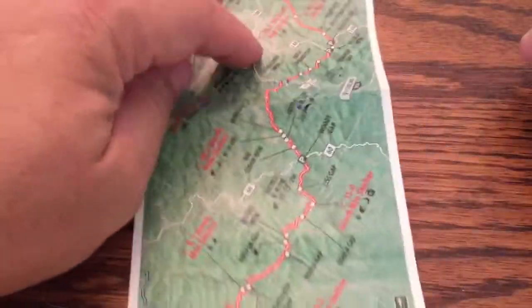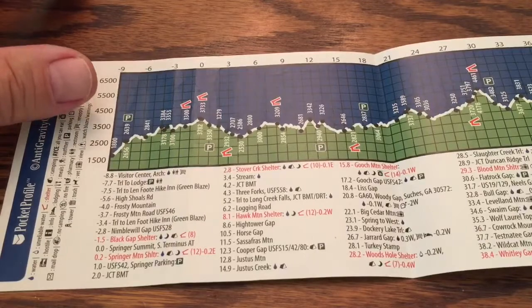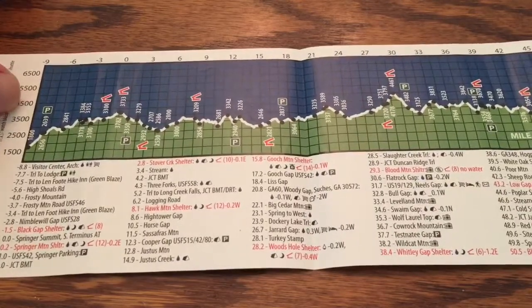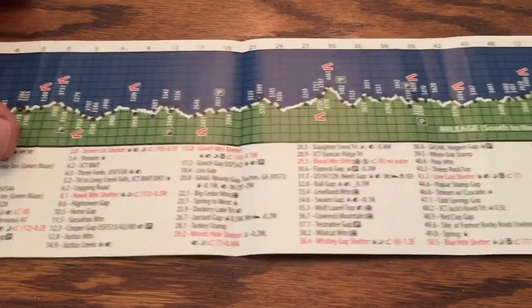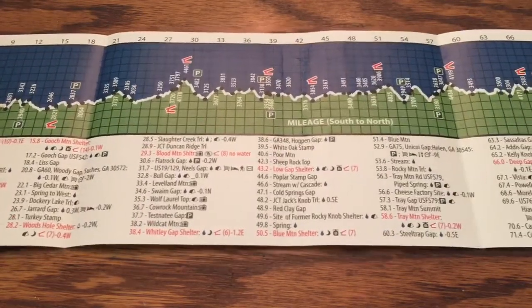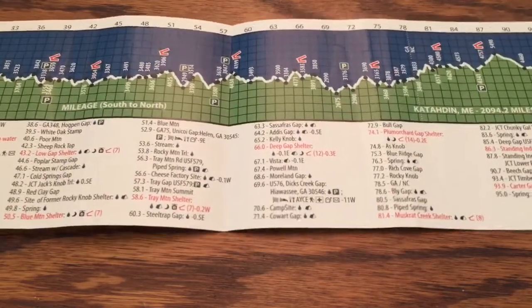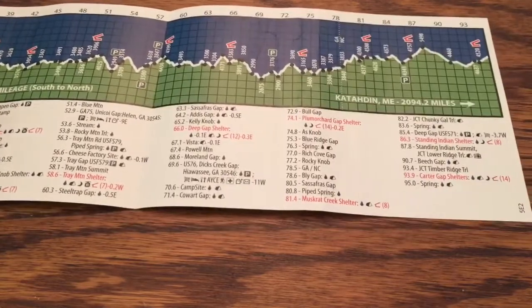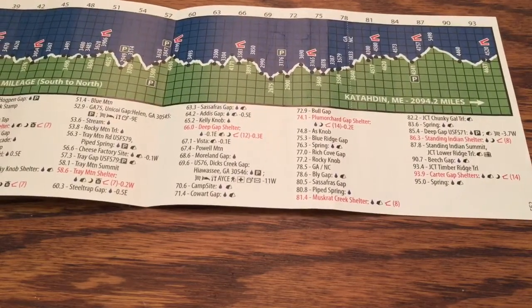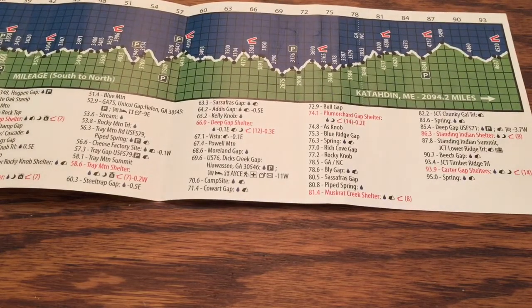Anyway, on the back side of this, they have a profile view with the shelters on them, and different mile markers and distances and things like that. Once again, I didn't really use it as I was hiking as much as sitting in the tent, looking at the next day and what was going to be happening. All right, so I just want to introduce that to you for a quick second.